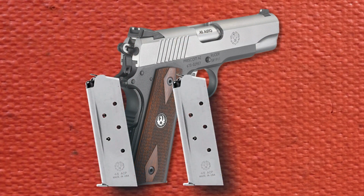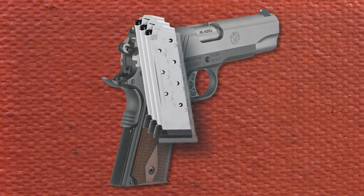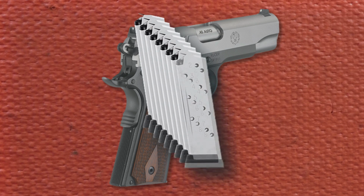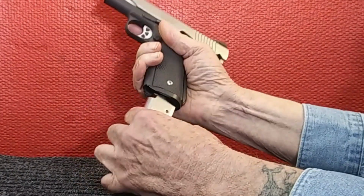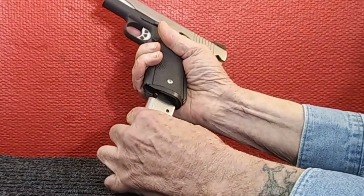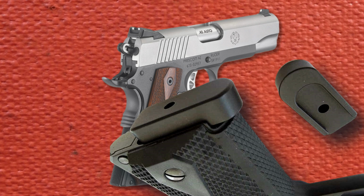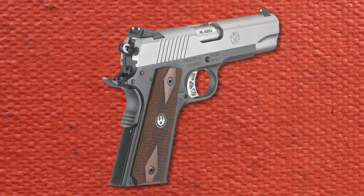Two flush-fit stainless steel 7-round magazines are provided with the Ruger Lightweight Commander, and both magazines are drilled for base bumpers. The Ruger Lightweight Commander, of course, uses any 1911 standard 7-round and greater capacity magazines. Magazines slide well into the slightly beveled magazine well, and like most 1911 magazines, require a firm push to become fully seated. Some may want to add base bumpers, or use magazines with them already installed. Base bumpers do, however, add slightly to the handle of the pistol.